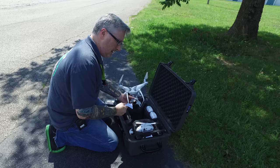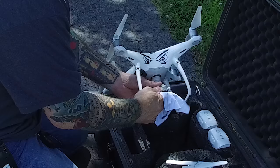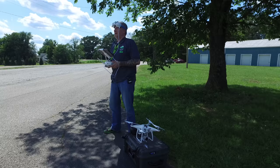I'm not filming in RAW because I'm lazy. So I'm just using the automatic settings, and I'm using an ND8 Polar Pro filter because it is quite bright outside. Okay, we've done a walk around of the property.